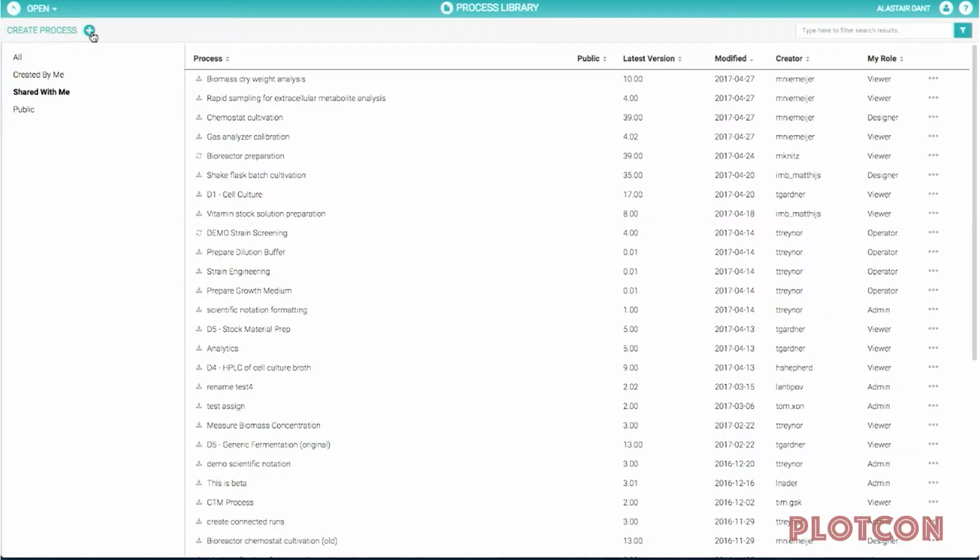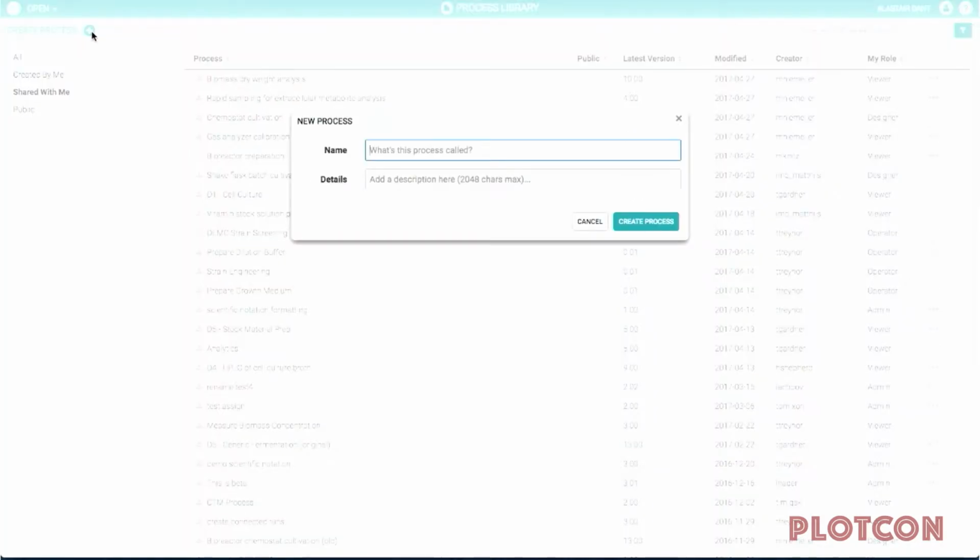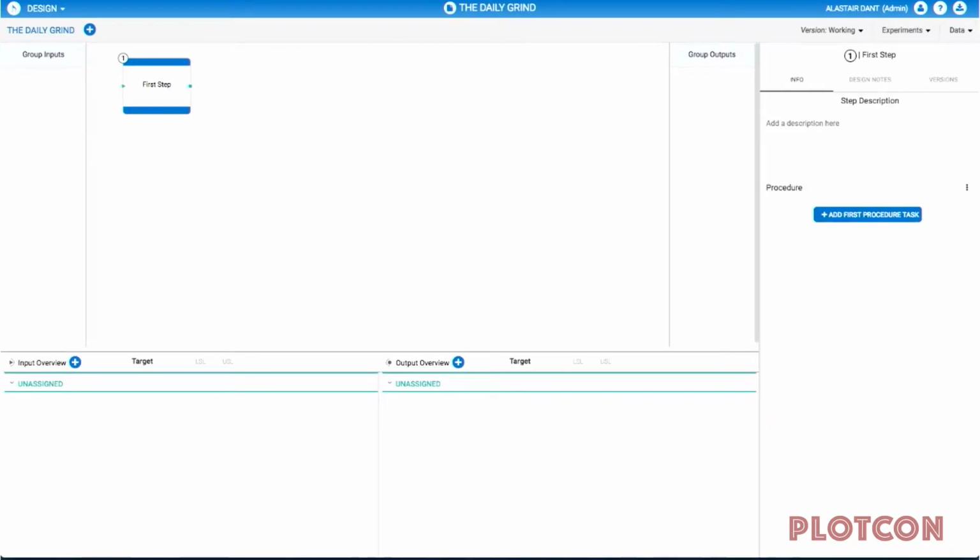So to actually look in more detail at how we would put that together, I'm going to start playing a little video of how the editor works. Once we've given our process a name and a description, we can enter the design canvas, and in this particular case, look at how creating coffee for the team at work could be improved by attention to the things that can go wrong with it.